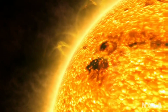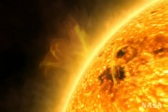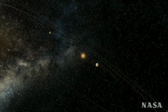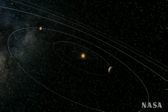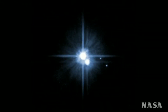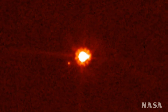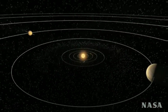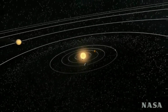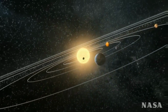Hubble cannot observe our Sun, or the closest planet, Mercury, because its instruments are light-sensitive and would be damaged. However, the telescope has examined every other planet in the solar system, including dwarf planets, Pluto, Ceres, and Eris. But of course, Hubble does not just produce pretty pictures. It provides planetary scientists with vital information about our neighbours that may help us better understand our own home planet, Earth.